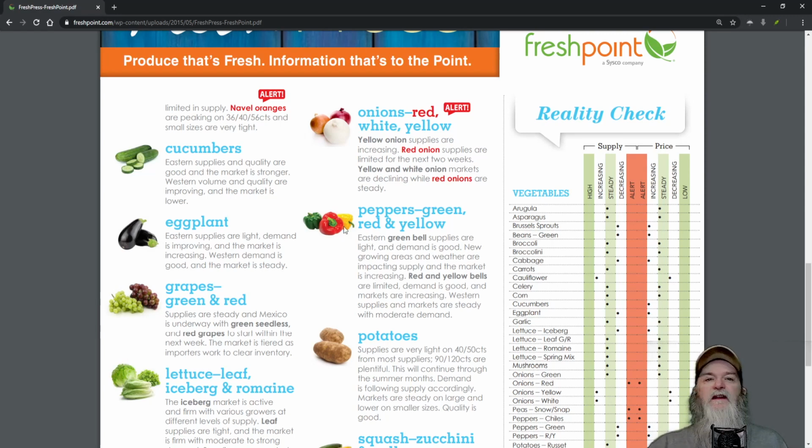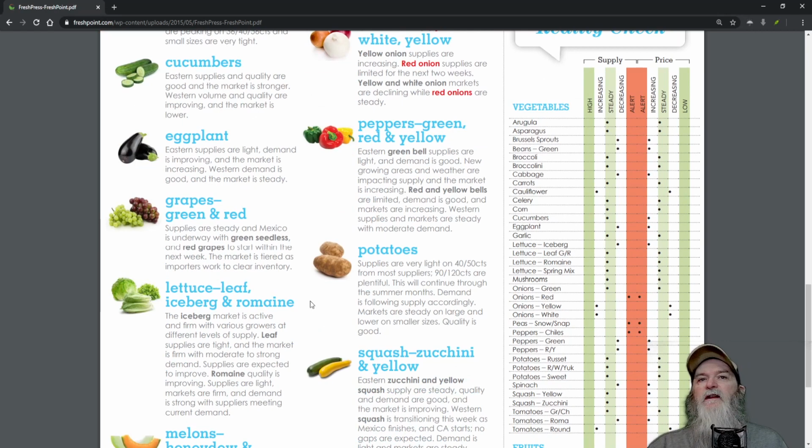We have our potatoes. Supplies are very light on 40 to 50 count from most suppliers, 90 to 120 count. And I'm going to go ahead and explain the count. Whenever I say 40 to 50 count, each fruit or vegetable has its own crate that they use, a carton, whatever you want to call it. And however many you get in that crate, they count.